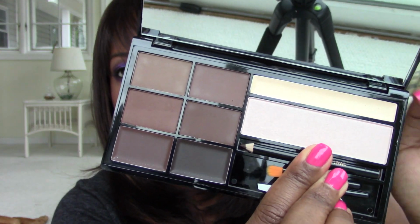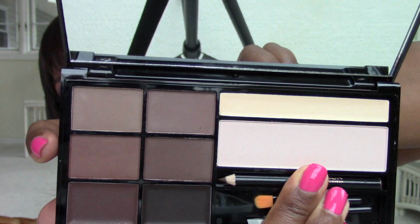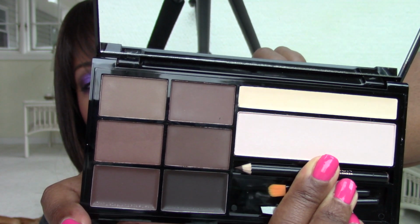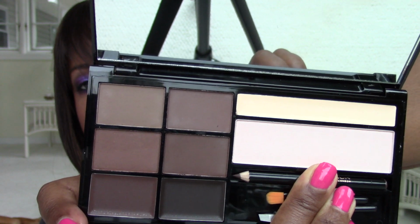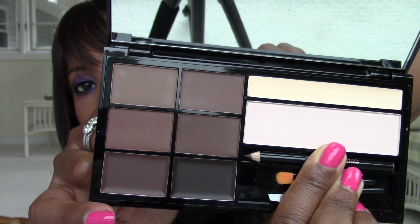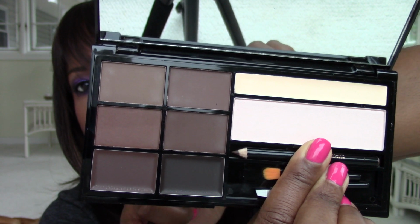So these first 4 here are powders. And then you have the 2 waxes at the very bottom. 1, 2, and 1 is very, very deep. I doubt a lot of people will use that because it looks like an almost black shade.